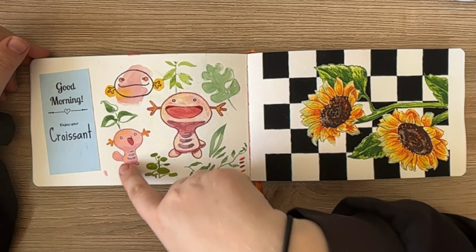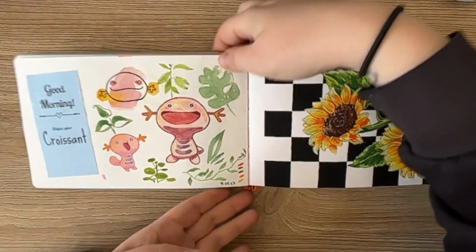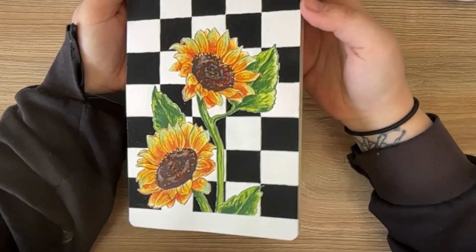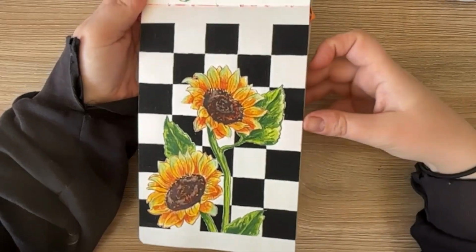And then these were some shiny Woopers from Wooper Community Day because I played Pokemon Go. This was a Patreon print of some really pretty sunflowers, and I used that black 3.0 paint on the checkers right here.